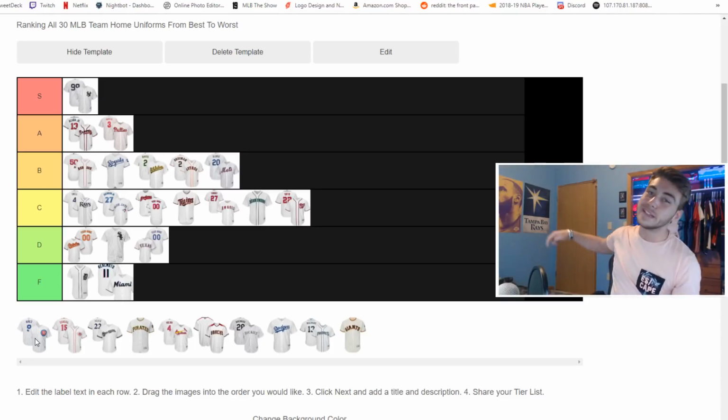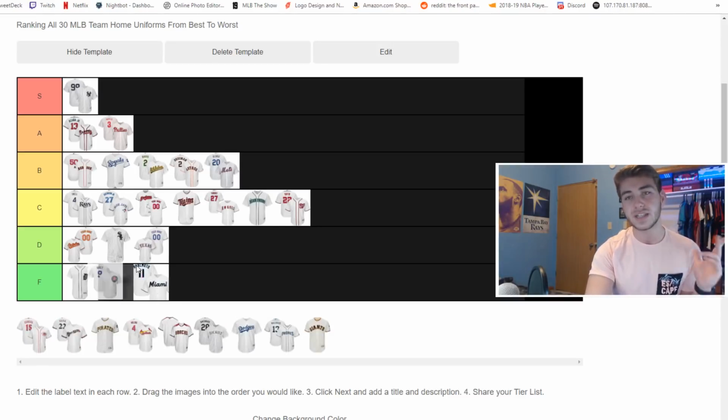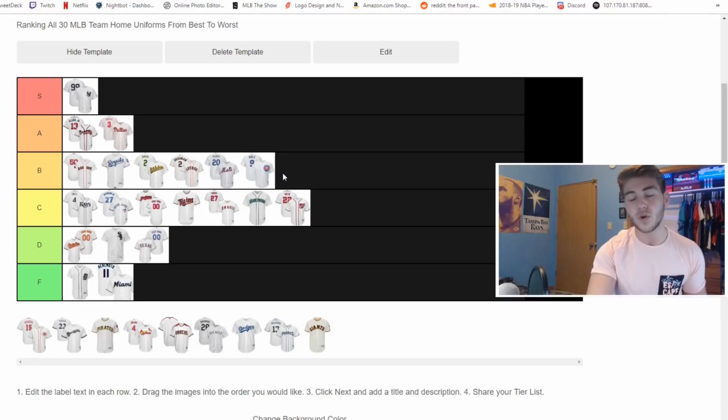Back to back pinstripes, we got the Chicago Cubs. I am a fan of this one. Once again, it is pretty minimalistic. All they have is that Cubs C on the chest right there. It's not quite as good as the Phillies in my opinion. It's probably going to fall right alongside the Mets at that B category.